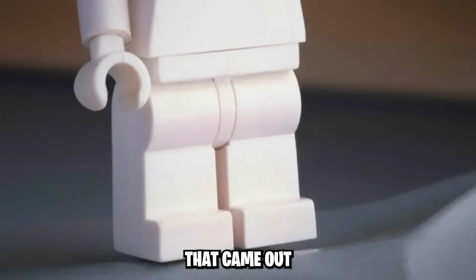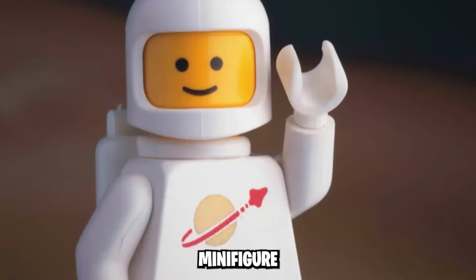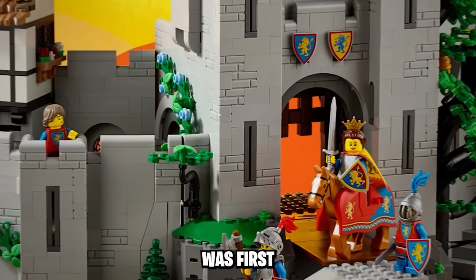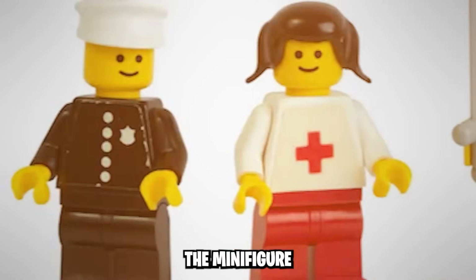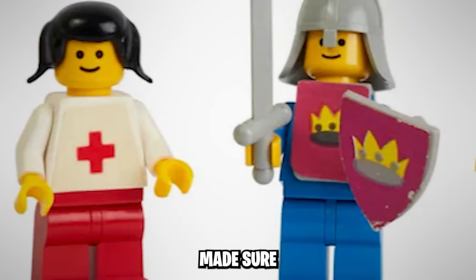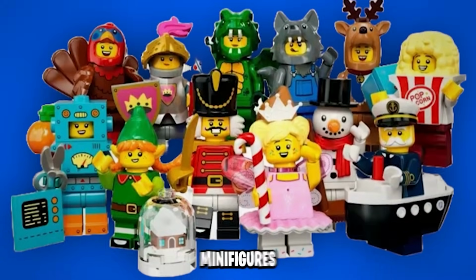But the main thing that came out of this set that made it even more iconic was a certain little yellow minifigure, the Spaceman. Designed by Jens Knudsen, the LEGO minifigure first appeared in the castle, space, and town sets. The idea behind the minifigure was to have a character that could fit into any LEGO set, and so Jens made sure that the torso, legs and arms were interchangeable with other LEGO minifigures.